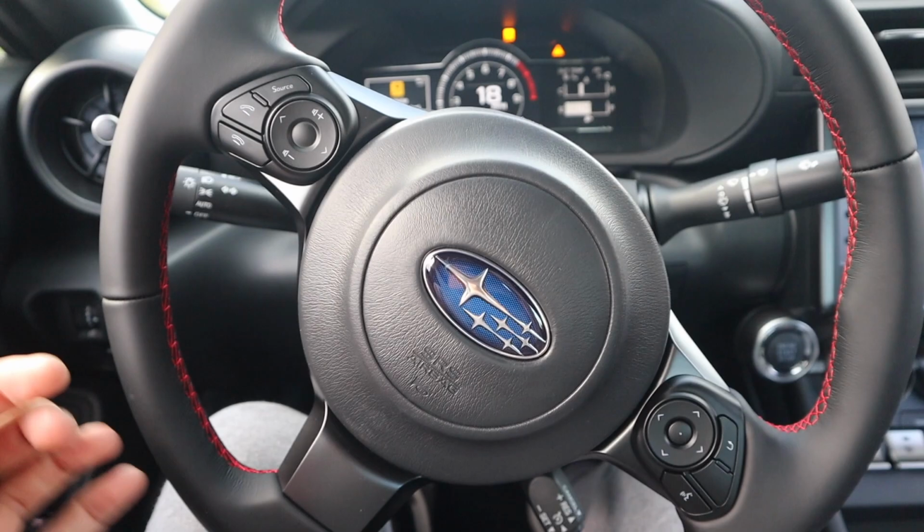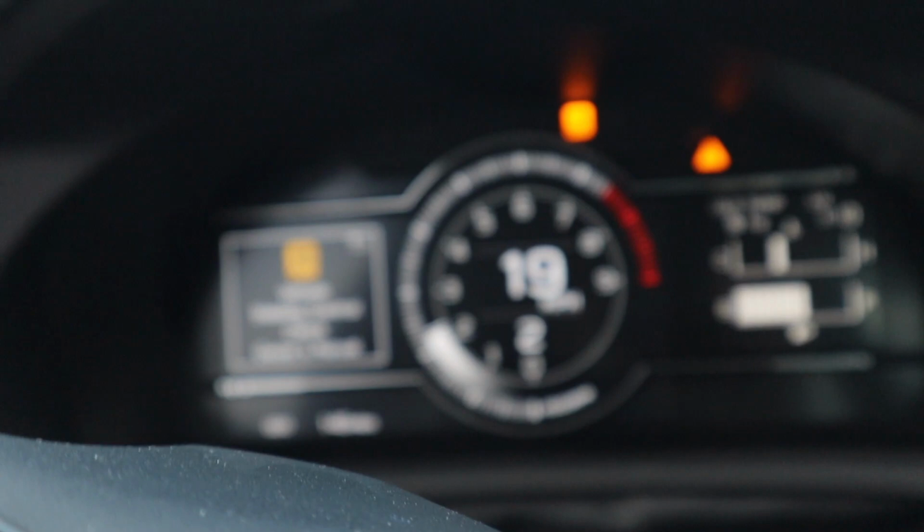I need an alignment bad. Dude, I'm literally driving straight. Look at the wheel. My stability control lights turned on and everything. My toe is so off in the rear because of the new arms.